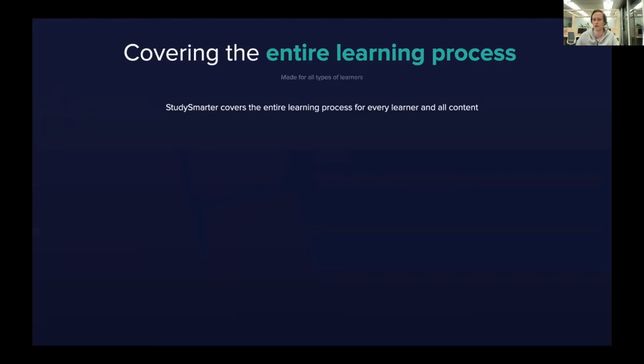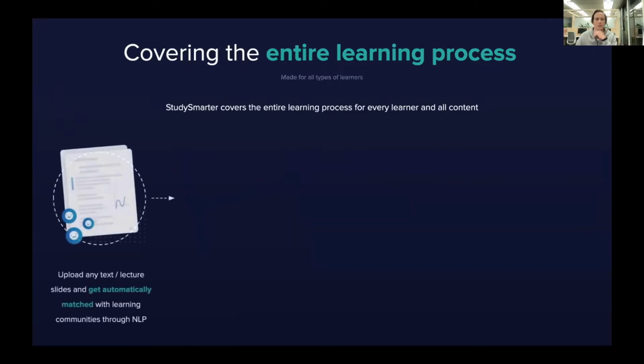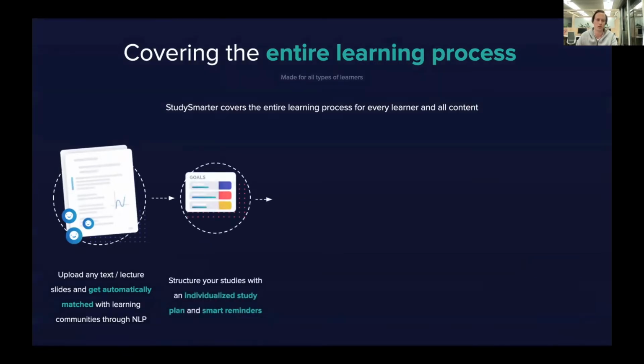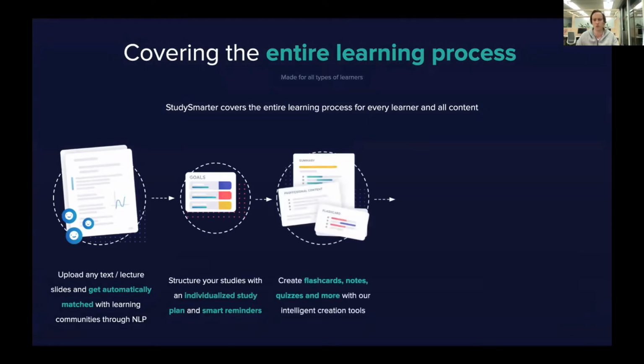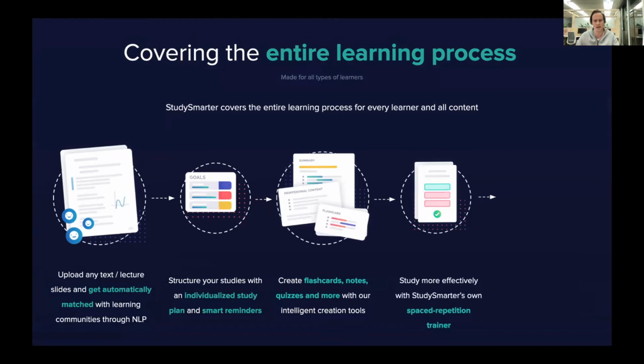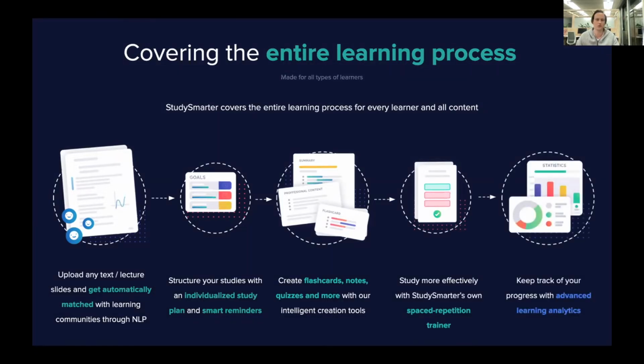And we cover the entire learning process. In contrast to other competitors who are only focusing on flashcards or only on explanations, we try to cover the whole learning process. That means that you can upload any text or lecture slides, that you can then structure your studies and set smart reminders. You can create flashcards and notes and quizzes. We have a spaced repetition trainer, which allows you to learn pretty effectively for your exam. And in the end, you also can keep your progress and see how much you already learned and how far you're away from your goal of acing your exam.